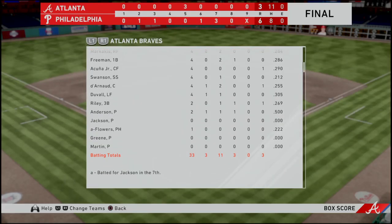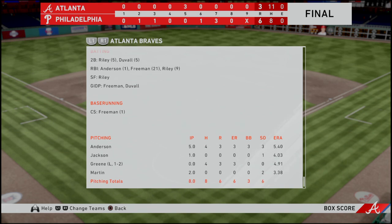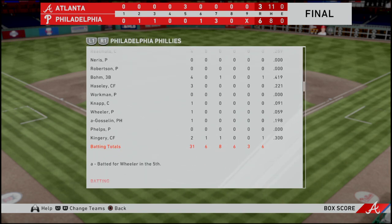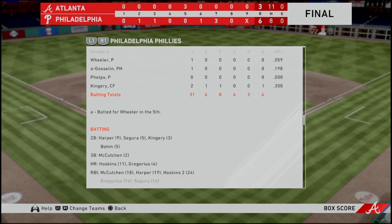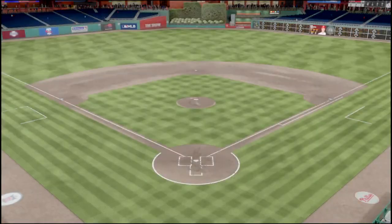A quick look at the box score for Atlanta. Anderson went 5 innings, gave up 3 hits, 4 runs, walked 3, struck out 3. And it was bad. His record is now 1-1. Wheeler went 5 innings, gave up 10 hits, 3 runs, struck out 2. Workman got the win, and that's going to be it.